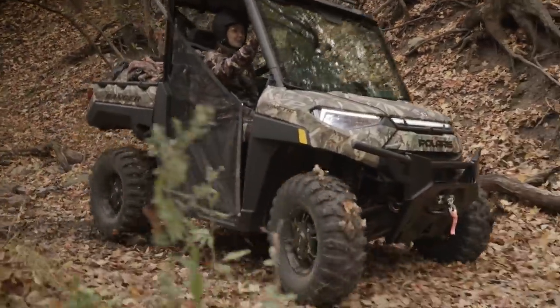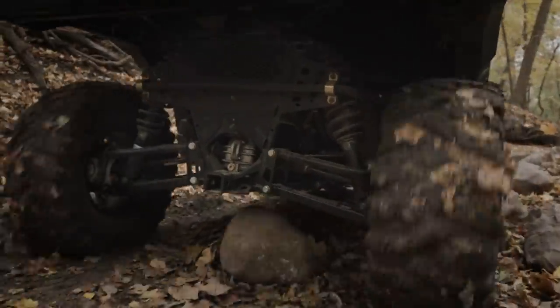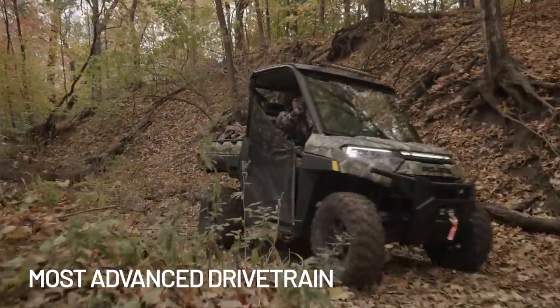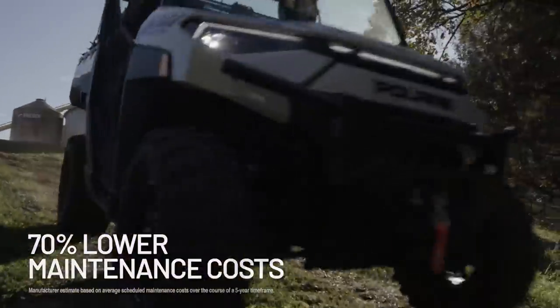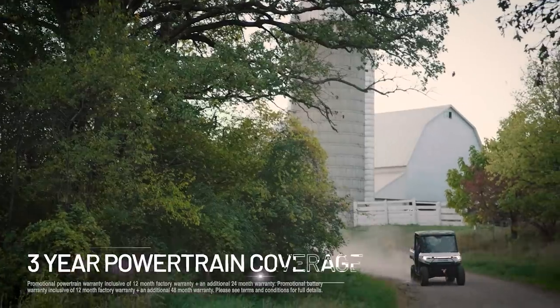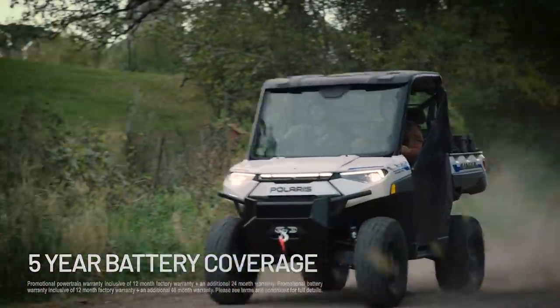Making the jump to electric now means more durability too. Without oil, plugs, filters, or clutches to service, XP Kinetic has the industry's most advanced drivetrain. Fewer moving parts and less required maintenance lowers your cost of ownership, reduces downtime, and gives you the bulletproof confidence of 3-year powertrain coverage and 5-year battery coverage.